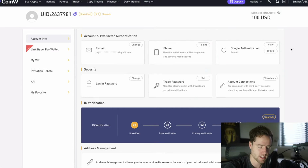Let's do this. You can download Google Authenticator from the App Store, and then you can just use it to have a 6-digit code that changes every 30 seconds. Okay, now all I did was I have Google Authenticator downloaded. I scanned the code that was on screen.